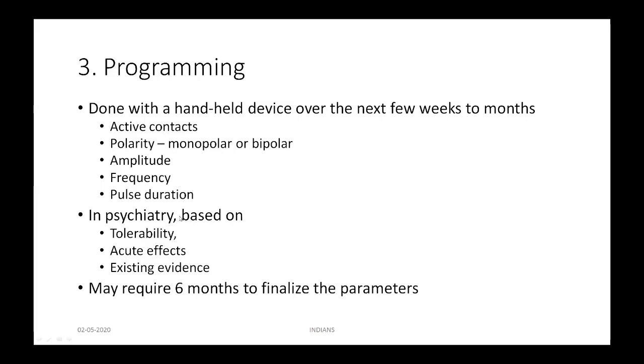In many neurological disorders, it's quite easy because the effect is immediate, especially in Parkinson's disease. You adjust the parameters and see whether there is an immediate improvement in tremors or not, or rigidity or not. But in psychiatry, unfortunately, the effect takes quite some time. It usually takes 3 to 6 months to be visible. So usually the programming is based on existing previous evidence, whatever we have seen in the literature, and also it's based on tolerability, to see whether there are any acute side effects or not, and some acute effects.